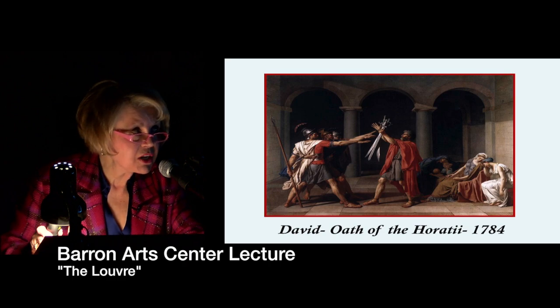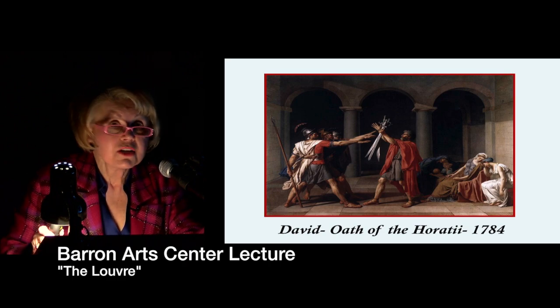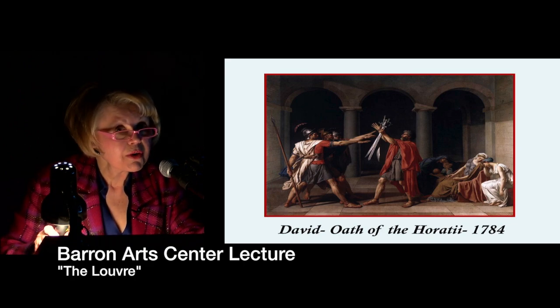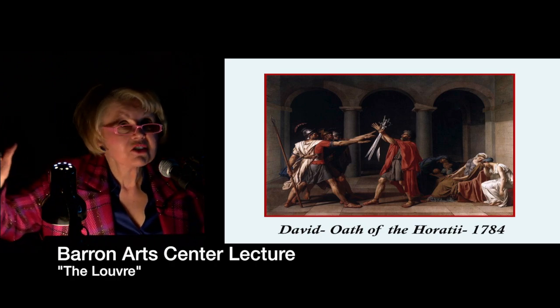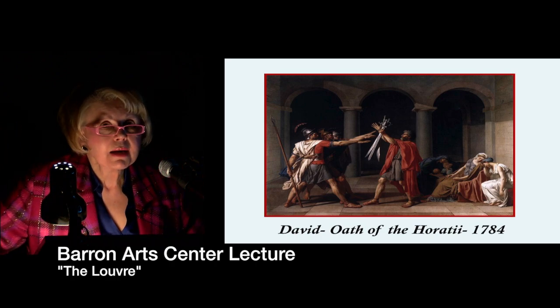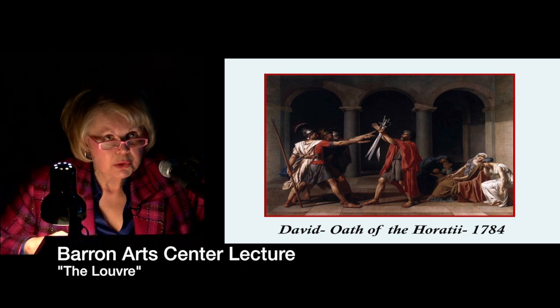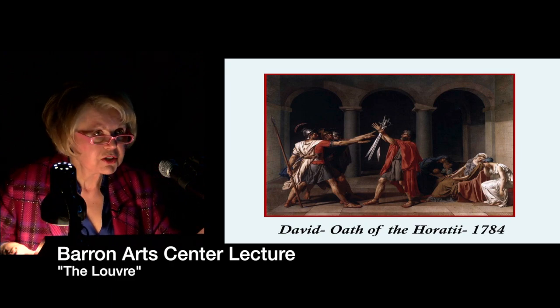Now, this painting was shown to Louis XVI and his wife Marie Antoinette, and Louis XVI approved the painting and was very, very pleased with it. Now, this is a huge painting. I've got to tell you, it's about 6 feet across and about 4 or 5 feet high. It's a very, very large painting, much bigger than what you see here. And thus it really is life-size, okay? It's a life-size painting.